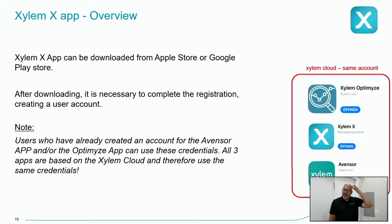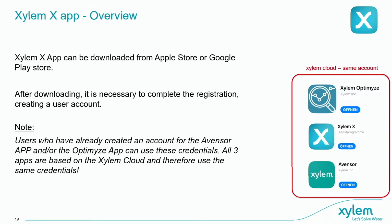So here we have 3 different apps. Like I said, the one associated with Hydrovar X is the middle one there on the right. It's called Xylem X. You can go ahead and download that today. Register for it. We have a few others.